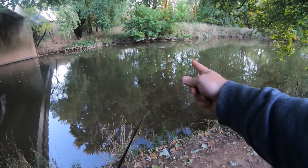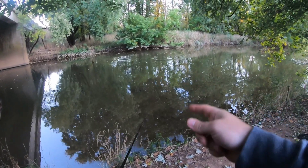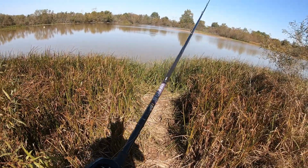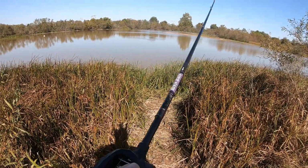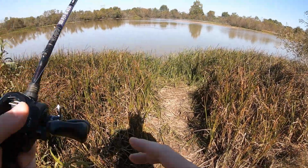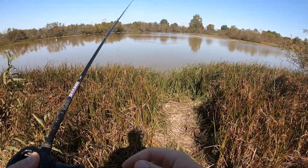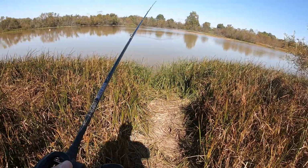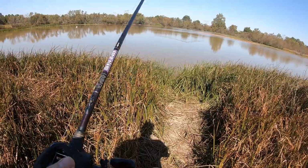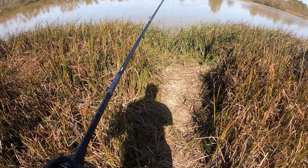That was a giant carp. That's the biggest carp jump I've ever seen. Unfortunately, I am risking it and going to the pond here today. It's gonna be a rough one because the last times I've been here have been really, really bad. Hopefully I at least get some bites.